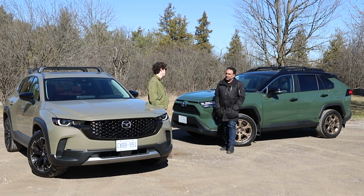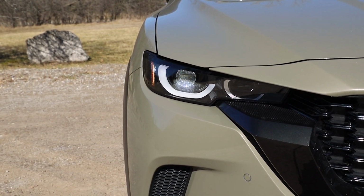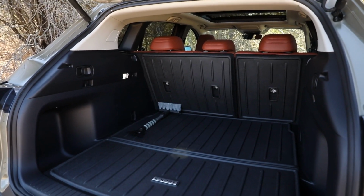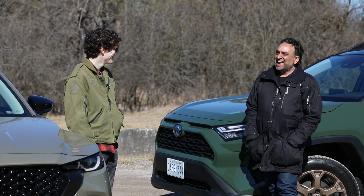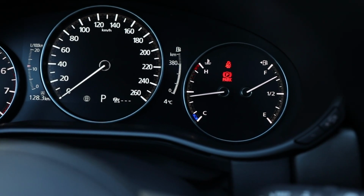I have to agree with you. I like the exterior styling. I don't want something that's necessarily as high as the RAV4, says my heart. I like the ruggedness of it. I like that I can be Bear Grylls on the weekend as opposed to Michael Scott. And it's all the aspirational side. And that's why my heart wants the Mazda CX-50.